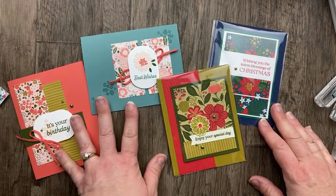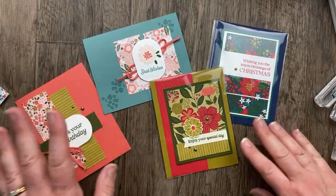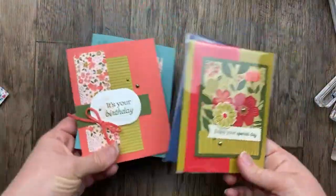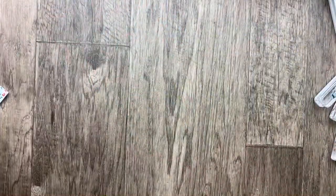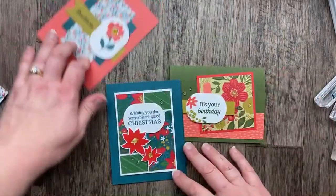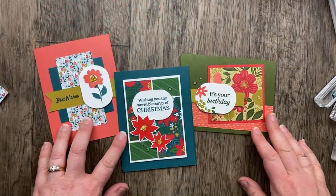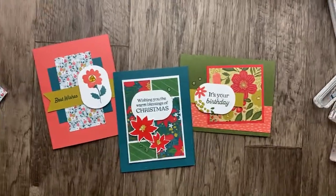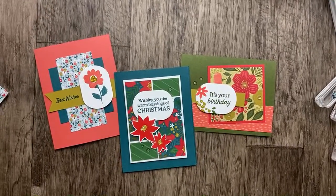Oh my gosh. This designer paper is so beautiful. I hope that you'll give it another look. Because like I said, when I first saw it in the catalog, it just seemed too fussy, but it doesn't have to be. It can be clean and simple and beautiful.